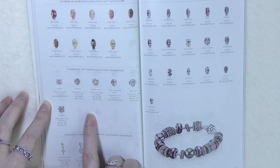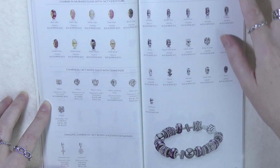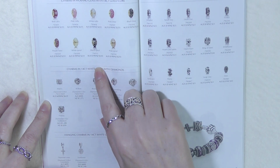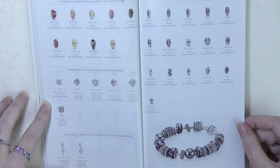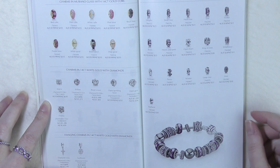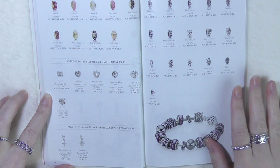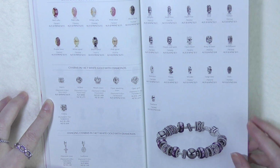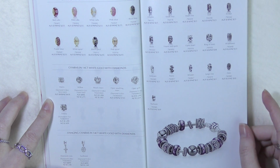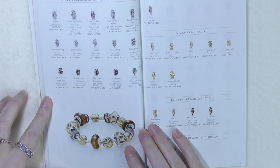These ones here are all white gold, and these are the two-tone Muranos. Just some of them are just beautiful. And these ones down here actually, white gold as well. Hopefully this is close enough that you can see it well.